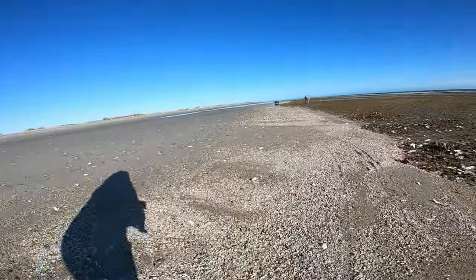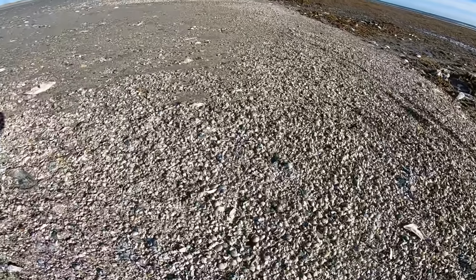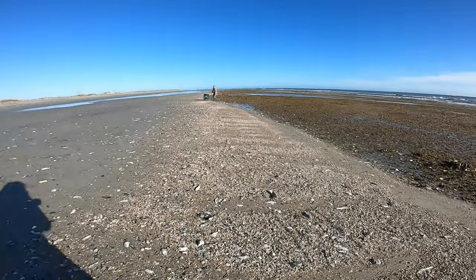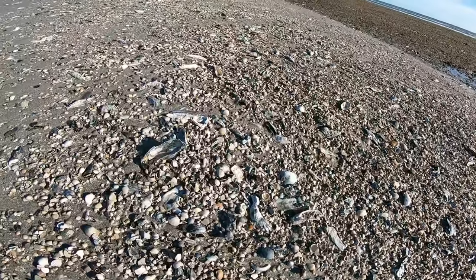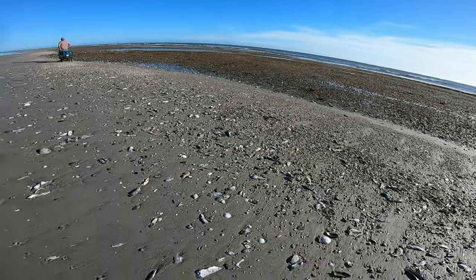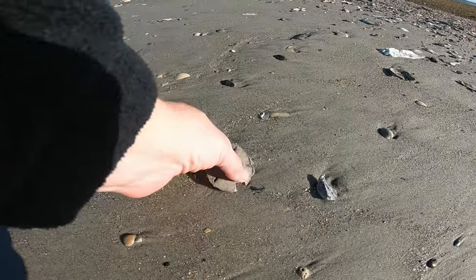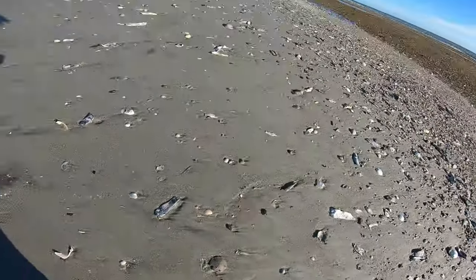And all these shells that I'm passing right here, you can see just a tiny coquina. Tons and tons of tiny coquina on the beach, along with oyster shells and cockle and clams. And you can see in that area, it's almost impossible to walk without stepping on them. Although this sandy area up here, you can see this little sand dollar here. It is broken, but a pretty little specimen.